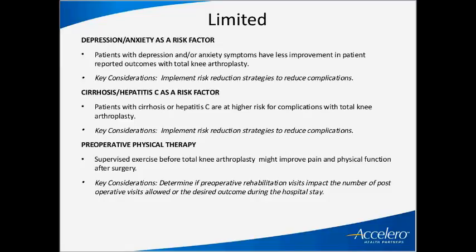In all of these studies, there was variation existing among the exercise programs. They included functional training, resistance training, flexibility, and step training. The length of the program also varied. The result was there is limited evidence to support preoperative physical therapy.